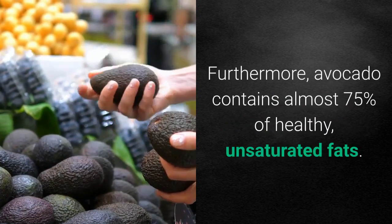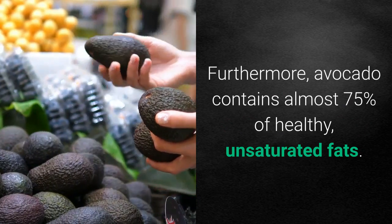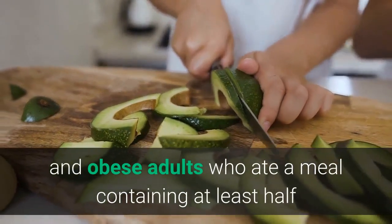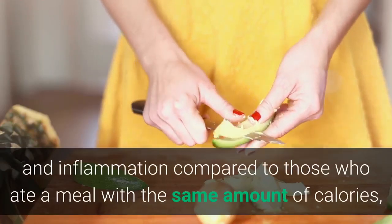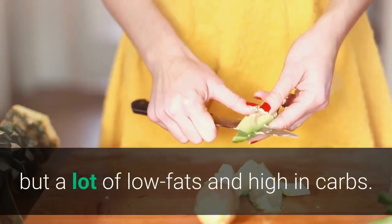Furthermore, avocado contains almost 75% of healthy, unsaturated fats. A recent study showed that overweight and obese adults who ate a meal containing at least half an avocado a day would improve their markers of heart health and inflammation compared to those who ate a meal with the same amount of calories, but low in fats and high in carbs.